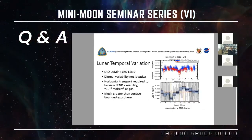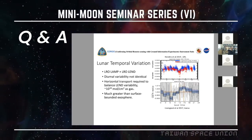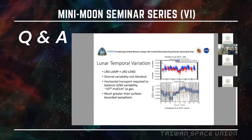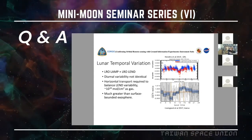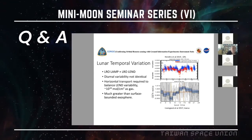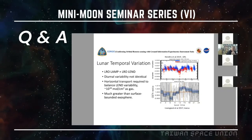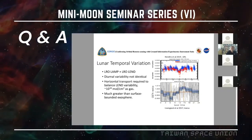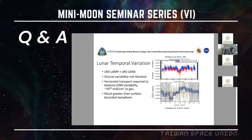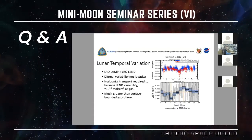Okay, good. So on the right-hand side, that's Amanda Hendrix's observation using LAMP, the ultraviolet spectrometer on LRO. You can again see the local time. There's desiccation at noon, and then somehow there's some transport coming back, and it gets rehydrated, both in the evening and during the night. So there's transportation going on, and the different colors are different latitudes.